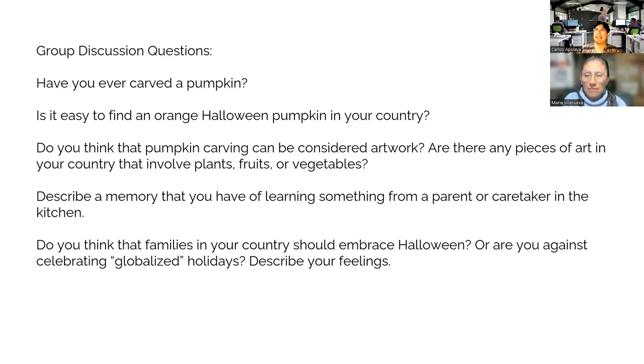But the question is, families in your country, I mean, I'm not talking about your family, I'm talking about families in your city, in Peru, in your country, should these people embrace this tradition from the US? I mean, should they embrace Halloween, or not exactly? No, I think no. Why not?